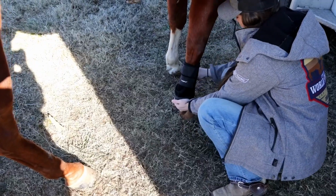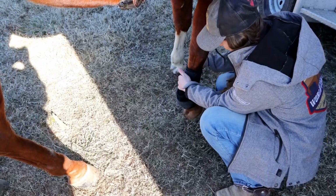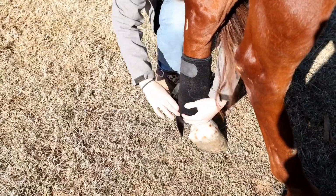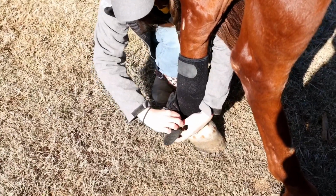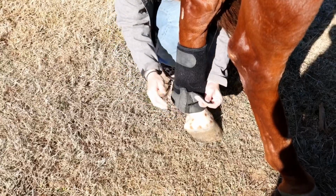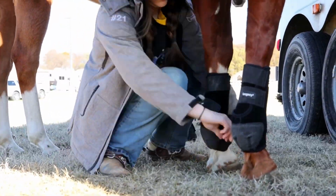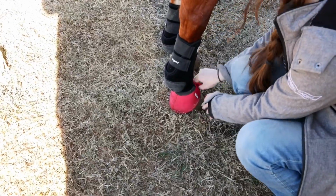Today he gets to wear his all black set of boots, and please do not judge the bell boots. I am having a shortage of good bell boots currently. I don't know. I think I hid them from myself. I do not know what I did with them. And I don't like red on red horses, but it had to be done, okay? Just, it had to. Believe me, please.